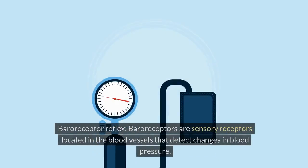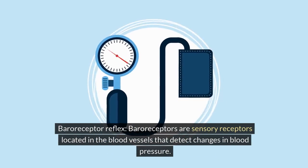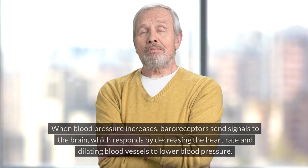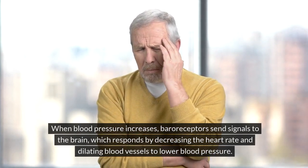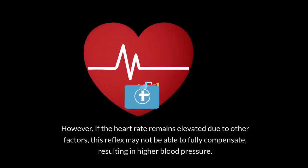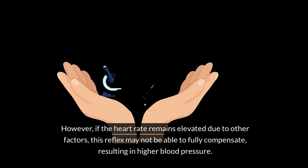4. Baroreceptor reflex. Baroreceptors are sensory receptors located in the blood vessels that detect changes in blood pressure. When blood pressure increases, baroreceptors send signals to the brain, which responds by decreasing the heart rate and dilating blood vessels to lower blood pressure. However, if the heart rate remains elevated due to other factors, this reflex may not be able to fully compensate, resulting in higher blood pressure.